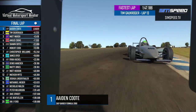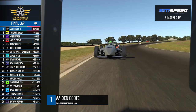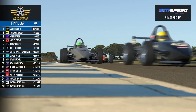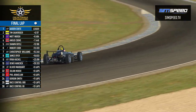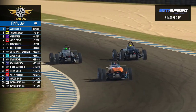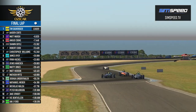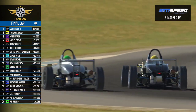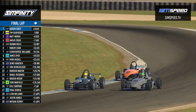But Gelkroger will be absolutely fuming. A lapped car happens to be on the main straight in front of our race leaders. Now watch this. Look for a big dive down into the hairpin. Here comes Gelkroger. Coot moves it over, trying to defend the inside, but on the outside, look at how far up he gets on the brakes, trying to keep the car the long way around. He's there, and now into Siberia. He's on the preferred line.